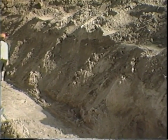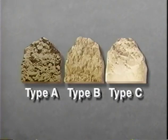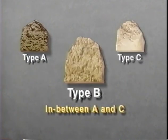See? There are standard classifications for different kinds of dirt, whether it holds together well like clay or whether it falls apart like dry gravel and sand. There are 3 main classifications of soil in addition to rock: Type A, Type B, and Type C. Type A is the very stiff and cohesive soils without fractures and cracks. Type C is the bad soil that's not cohesive and is sometimes runny, the stuff that we usually use sheet piling in. B types are the soils in between, the cohesive limestones and clays that we usually work in.